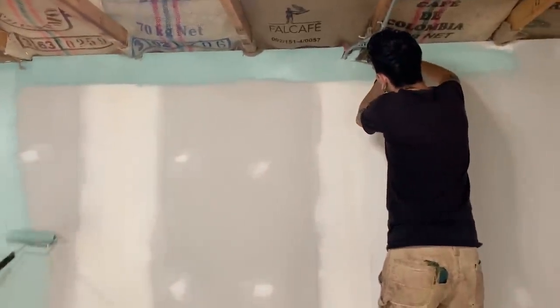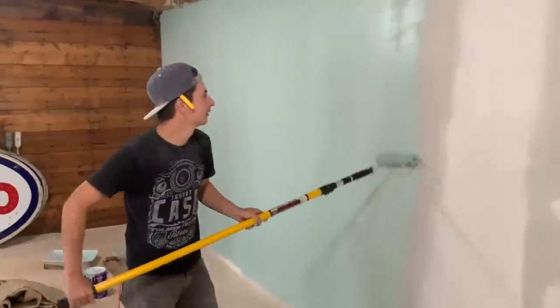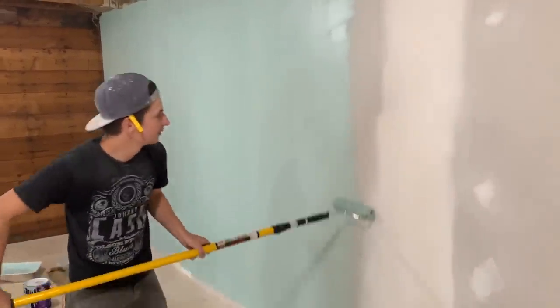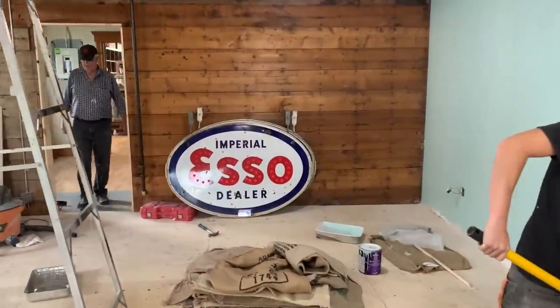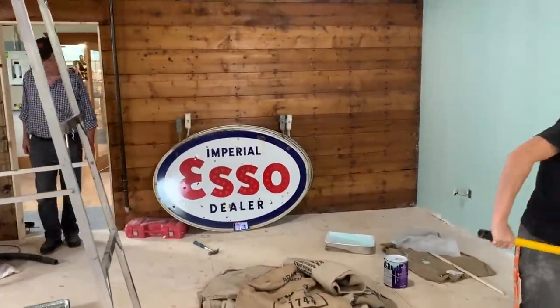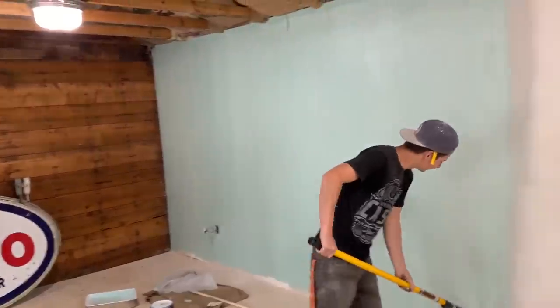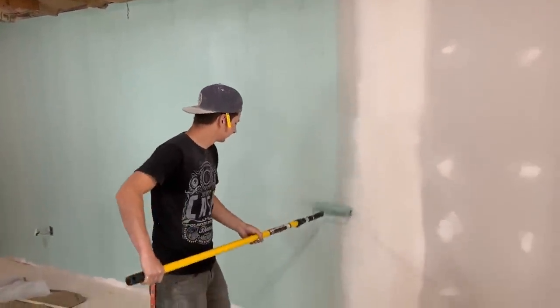Josh and Dakota. Dakota is doing the edging. Josh is doing the rolling. Starting to lay on the coat of paint. I picked this color because it looked like it was straight out of the 50s. And this back part here is going to be automotive stuff. So there's the sign that I bought off those folks that came earlier with their truck. Because it's going to be gas pumps and die cast cars and pinball machines, I thought this was a fun color to kind of offset the space.